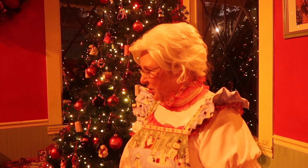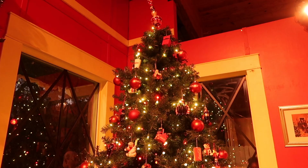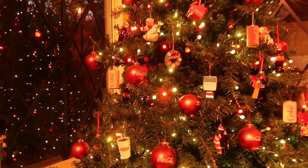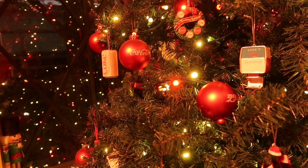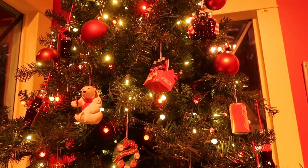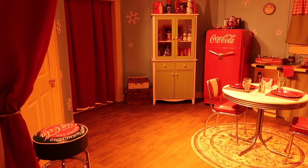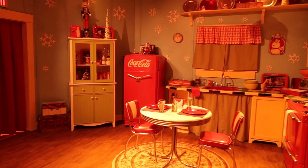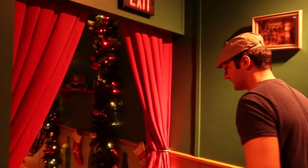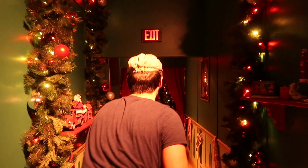Here is a tree of a bunch of postcards that Santa has received. Check it out, the Coca-Cola tree. All of the ornaments are Coca-Cola themed. Check that out, we have Diet Coke, Coke, all kinds of different things. Even like a six-pack of Coke. This is so cool. They even have like a Coca-Cola kitchen. Now we walk through this hall right here, and I believe we will now see Santa, or the elf. One of the elves is leading the way.